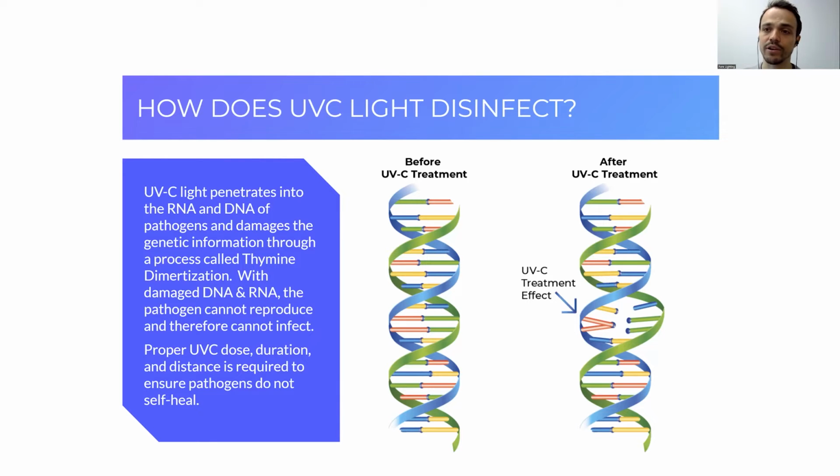Technically, it doesn't kill pathogens, and that's actually an important disclaimer to make. What it does is it sterilizes pathogens. So the pathogen can no longer replicate, and because it cannot replicate, it cannot infect. It's the replication inside of the body that causes damage and danger, whether it's a virus, bacteria, or mold spore, it doesn't matter.